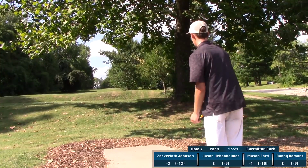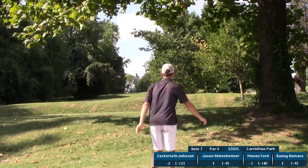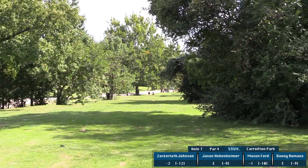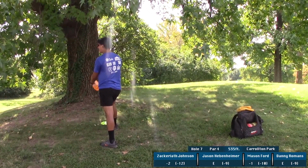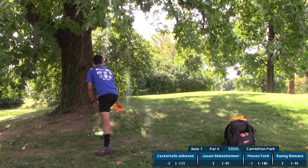And Mason puts himself in position. He's going to have a longer upshot, though. And that was Jake, some late flip. He just purees this one. A little left, though. He's kind of pinched off on that left side. I think it went longer than the gap, the middle gap, I guess, to go through.